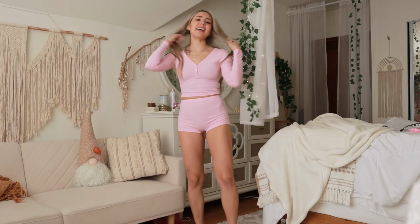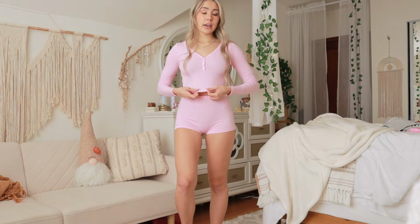Okay, this one I think is a cute little loungewear / PJ set. I got this in pink. It is a long sleeve top and shorts. They come together. I love this pink color. It's like a very bright bubblegum pink kind of thing.